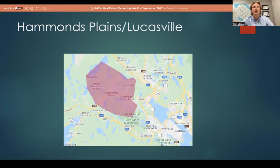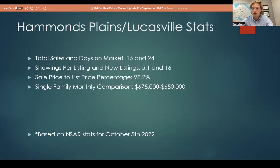Hammonds Plains and Lucasville. Lucasville being this little cut through road here. There are some very nice neighborhoods tucked away in Lucasville as well. And Hammonds Plains, again, very similar to Fall River, lakefront living. You can really get lost in the neighborhoods back there. They've got a golf course or two out there. Anyways, great spot. Large homes, large lots.